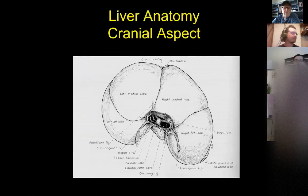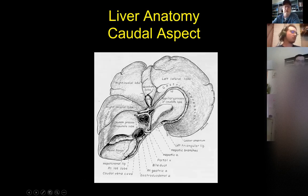Okay, this was from your anatomy book, or an anatomy book. And here's the liver. How many lobes are in the liver of a dog or a cat? That's excellent feedback. Six. There are six lobes of the liver. Some of them have different subparts, but in general, there are six lobes of the liver. That's looking at the dog from the porta hepatis region of the liver. Here's another one looking at the other direction of the liver. Still got six lobes of the liver.